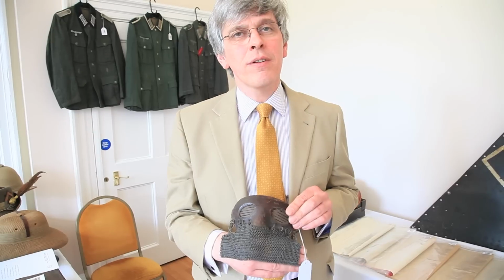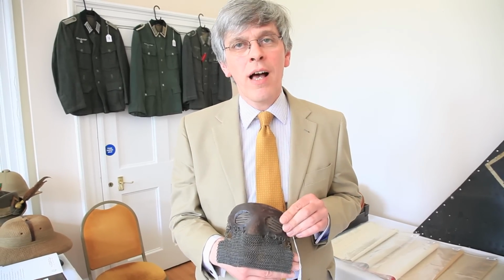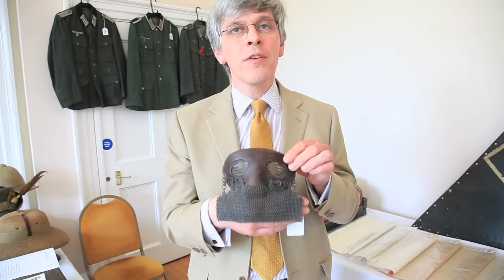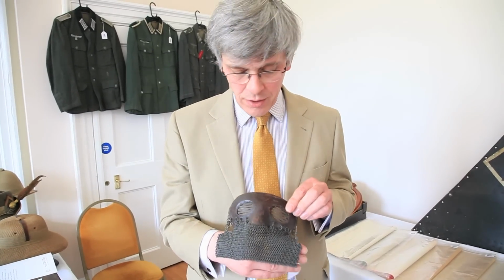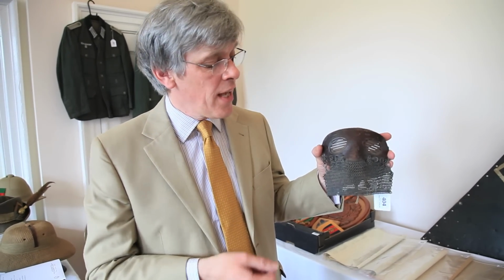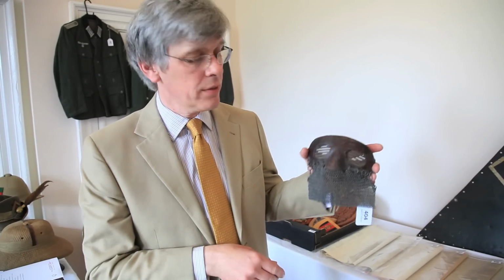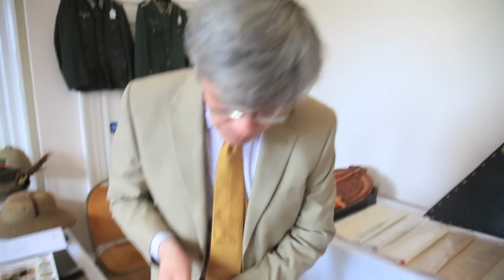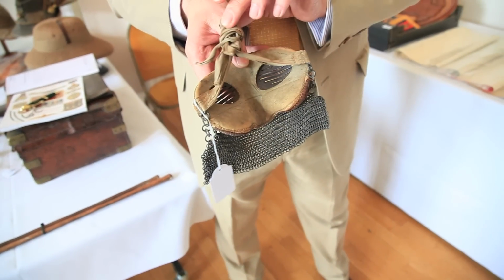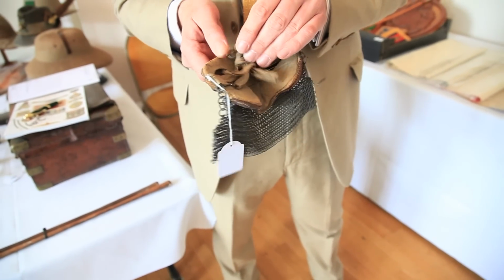Interesting to note that the tank was one of the most modern items of mechanised warfare, yet the drivers had to wear something that looked like it was from the medieval jousting knights. But they were essential because when the tank was struck by machine gun fire, hot fragments would fly around the inside, and this would be used to protect the eyes, the nose and mouth. And this particular one is in very nice condition, retaining its original ties so you can strap it to your head.